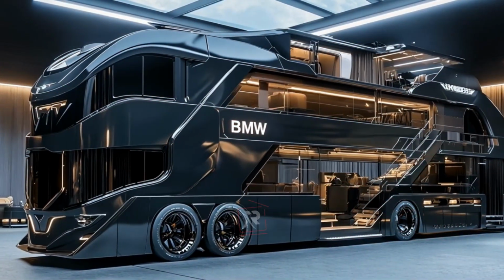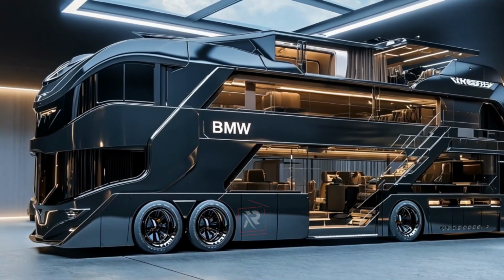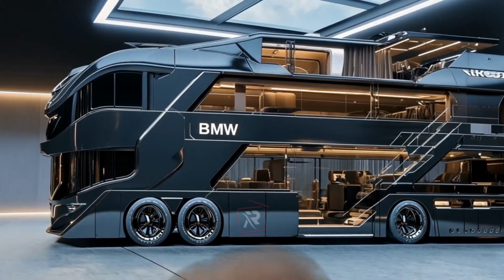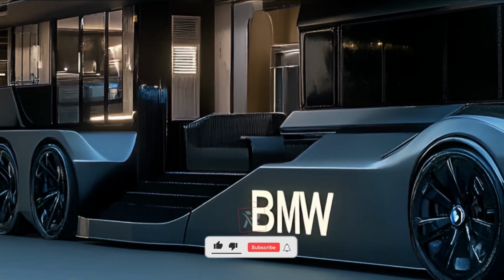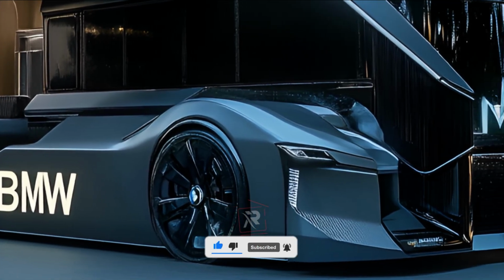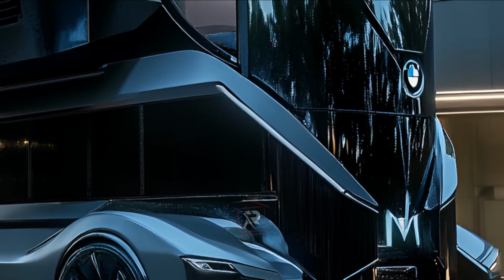With the tagline, "Electrify Every Journey," the 2026 BMW Motorhome is a daring combination of luxury, innovation, and sustainability. Although BMW has not formally revealed a motorhome model, the idea is based on the company's next electric cars, including the 2026 released Vision Neue Klasse and iX3.